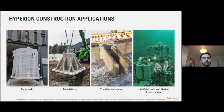Here are some of the examples we've been exploring. From left to right, we've got a water tank made out of geopolymer. This was done like a couple of years ago for a mining industry company. Second picture is this optimized pad foundation for an electrical company. Then we move on to trenches that have different heights and geometries and widths together with their connection nodes.